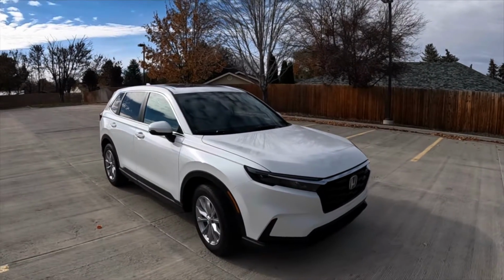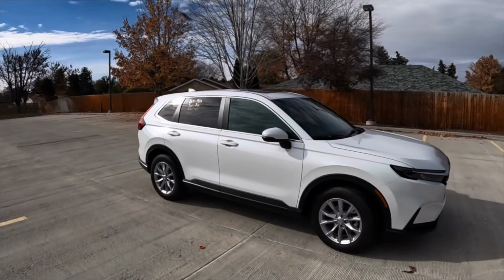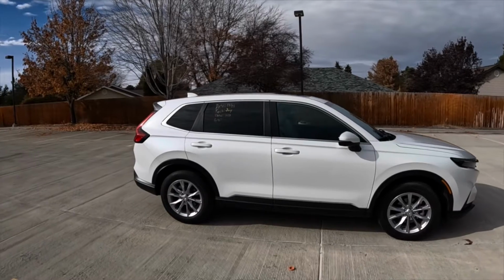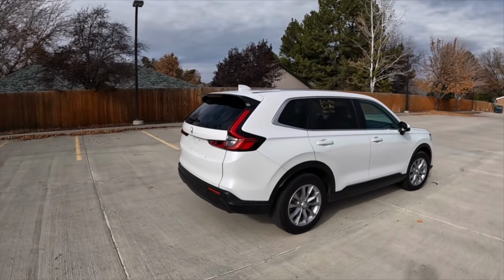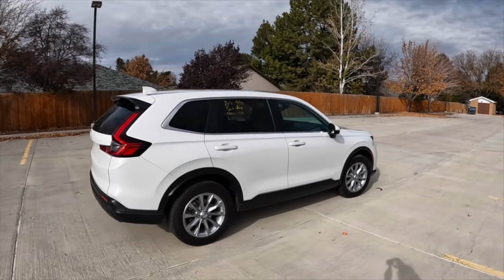So this is the beginning of the 6th generation that started last year for 2023, and a base LX starts at just under $30,000. There are 6 trim levels. This one specifically is an EXL, and it starts at just under $35,000 before destination delivery and any extra goodies that you want. But you know what's kind of sad, guys, is it comes as a 2-wheel drive, and if you want an all-wheel drive configuration, you're gonna have to shell out an extra 1,500 bucks.